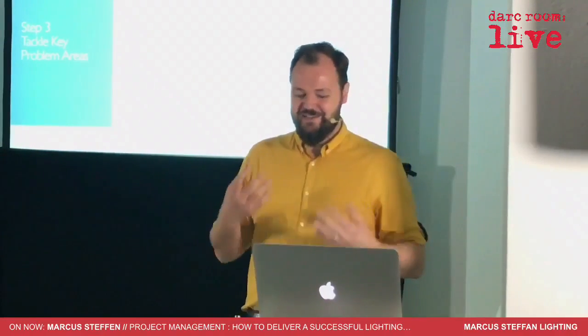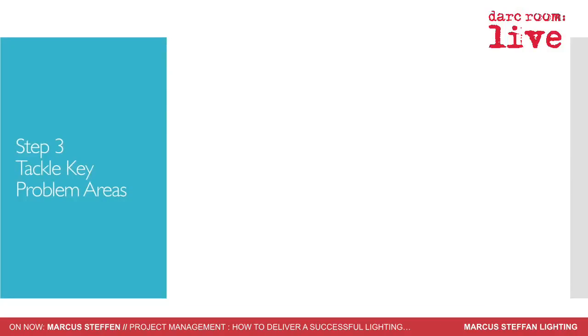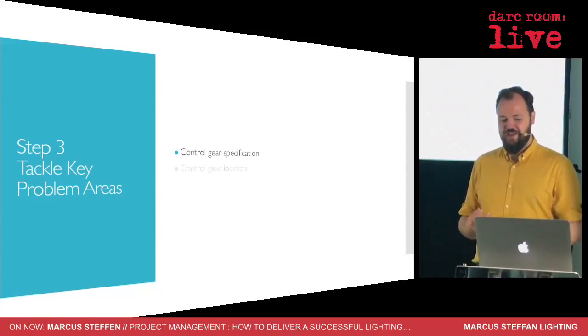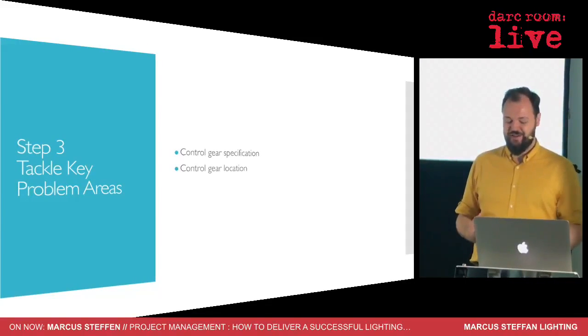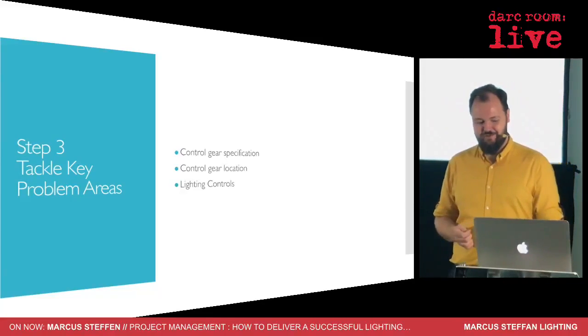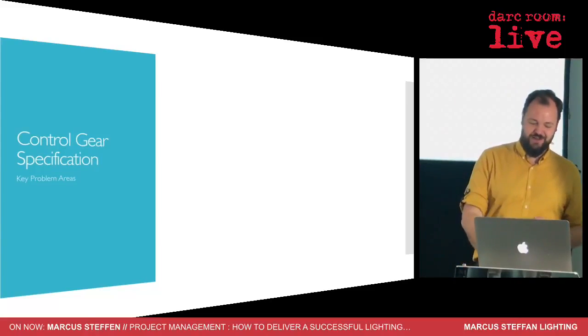So next, what we need to do is tackle some key problem areas. Now this, for me, is something that comes up time and again on different projects which I see. And I work really hard to make sure that we tackle this as early on as possible. So the first is control gear specification, then control gear location, and finally lighting controls. And these are often problem areas which can cause delays later on. So first is control gear specification.